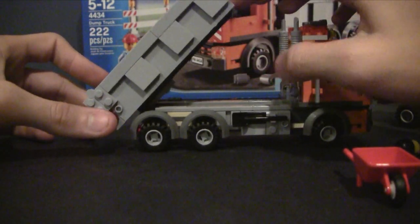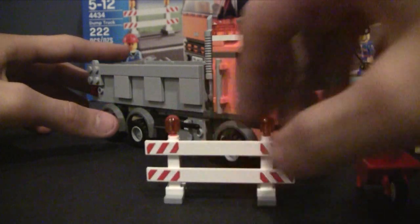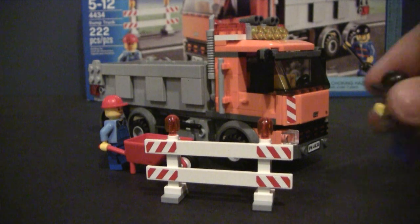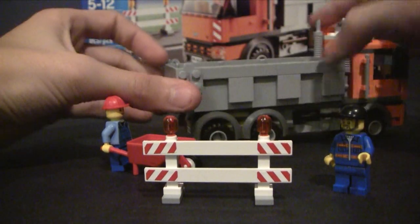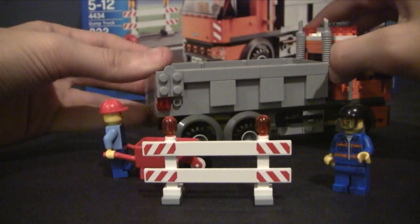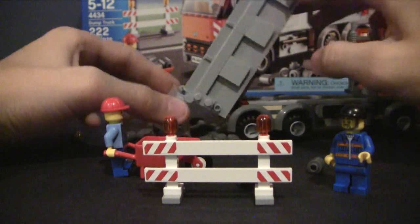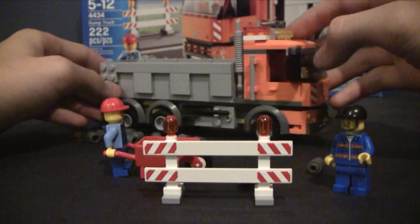Overall, though, I'd highly recommend this set to somebody who wants to have a roadworks scene in a movie, or just wants to flesh out a construction site like I do. I have all the old construction site sets, and when I saw this, I thought that would be perfect because it augments the dump truck I already have, and also, in a pinch, with just a few modifications, it can be a great jump ramp for a car chase. Or just another slow-moving vehicle that they have to dodge around, or even load it up with some boulders, dump them out the back, and the car's just like, whoa, have to dodge that. So, anyway, 4434 dump truck, great set, I highly recommend it.